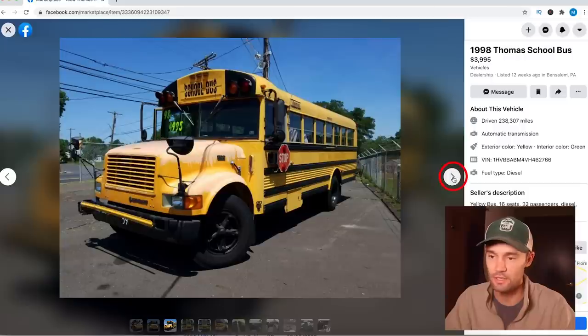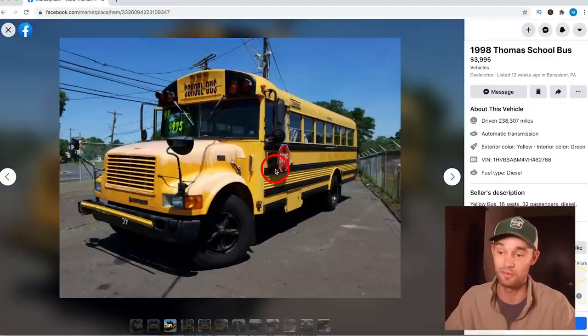Okay, so first things I'm seeing right here. This is a Thomas school bus, so a lot of times you're gonna see them in two different model styles. If you notice right here, this is something that concerns me. It's a bump down right here. So you can see that it's about a 6 foot right here, maybe even a 6'3", and then back here, this is gonna drop down to like a 5'10" or a 6 foot interior.